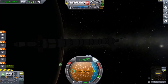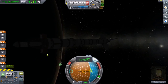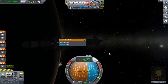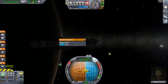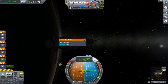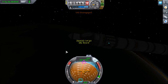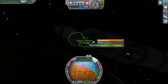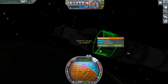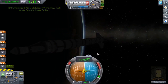We will do an EVA as well. We're going to get around to the light side. Let's close those doors. No need to have those open. Do an EVA. Now we can do EVAs in space, so we can do EVA reports, an EVA report, keep that data, reboard. We are going to try to bring her home.